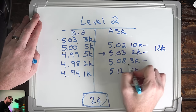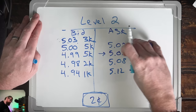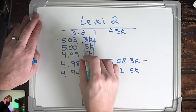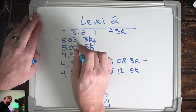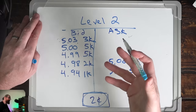And on the offer here would be the current 508 offer, because these guys have been bought up. So now the stock would move up a little bit and my order would be sitting on the bid, which means I won't get filled unless someone comes and sells me shares at this price. Now that could happen, but I would have to be patient.